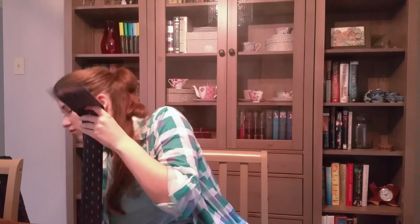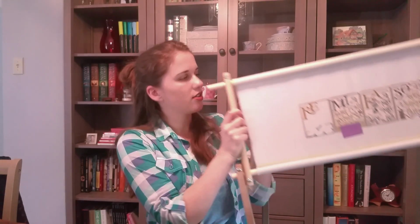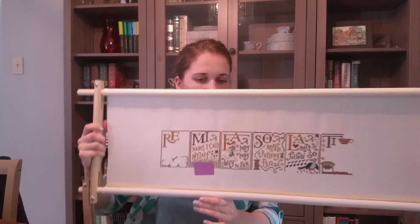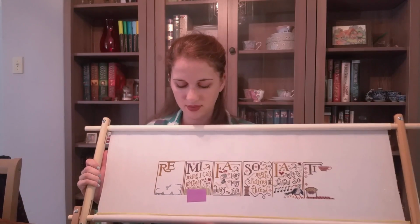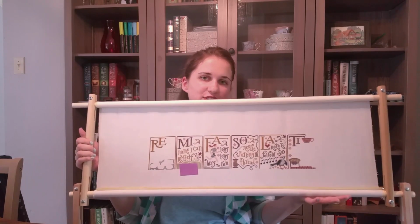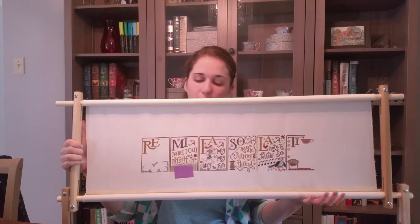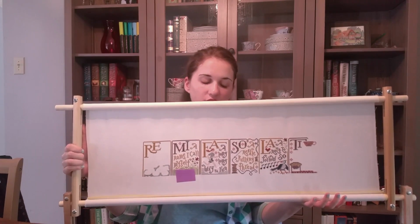Got a couple more things to show you. One of them is the one that's on my frame currently that I've been working on the last couple of evenings. And that is my Sing a Sampler project by Silver Creek Samplers. This one has a Sound of Music theme, as you can see. And I've got 4 boxes completely finished and a solid start on 2 more.